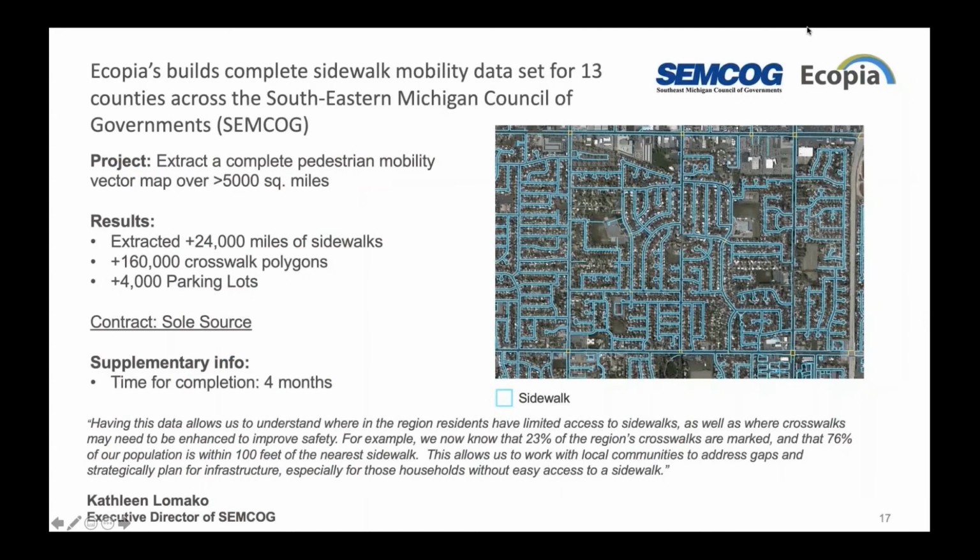So one example is actually some work that we did with SEMCOG. What we worked with was a 5,000 square mile area that included 13 counties across southeastern Michigan. And what we did was we did all of the crosswalks and sidewalks and parking lots for this community. And so that was actually for a pedestrian transportation plan. And you can see a quick quote from Kathleen Lamenko here, in the bottom corner. And really what we want to do is be able to help their teams avoid the timely requirement of having to go in and draw all of these features after maps are purchased.